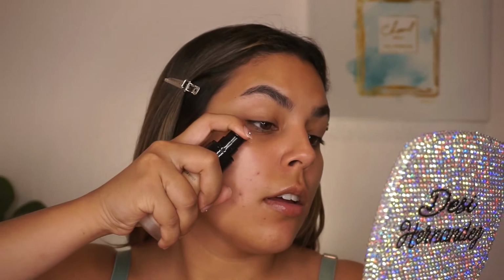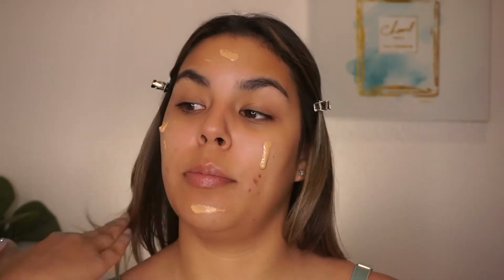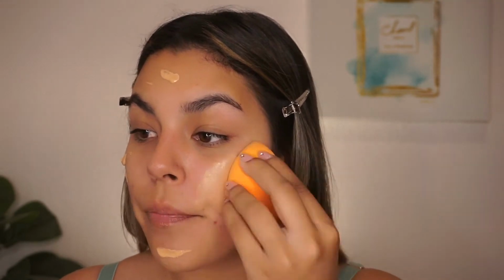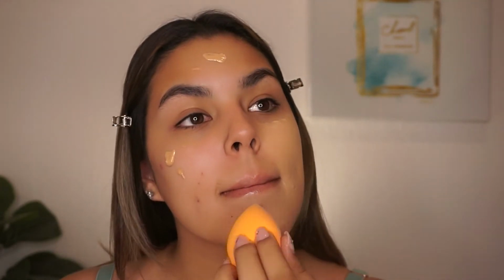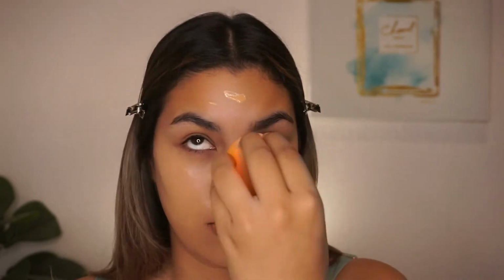So I'm just gonna be applying that to my face like that. I usually use the brush that comes with this one to spread it out, but right now I'm going to be using a sponge just because I'm trying to get a little bit of a different coverage. So to blend it out, I'm using my Real Techniques sponge. She is a little damp because I am trying to get light to medium coverage, not too full coverage. I usually use a dry beauty blender when I want a really full coverage look, and today just going for a medium to light.